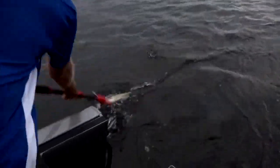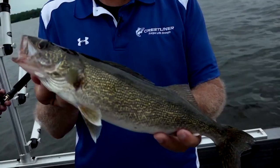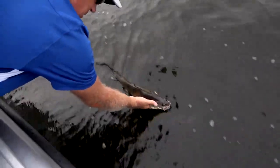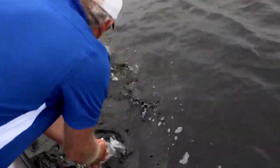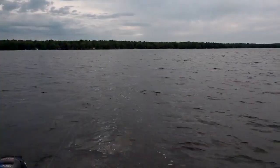You have to come to Gogebic when it works for you, because there's always a pattern. If you're flexible and you understand walleye fishing, there's always a pattern to put you on fish. Off to give another sportsman a fighting chance to have a good time.